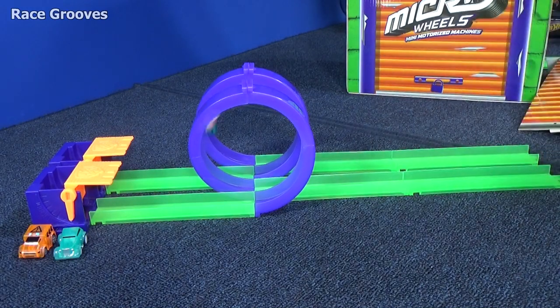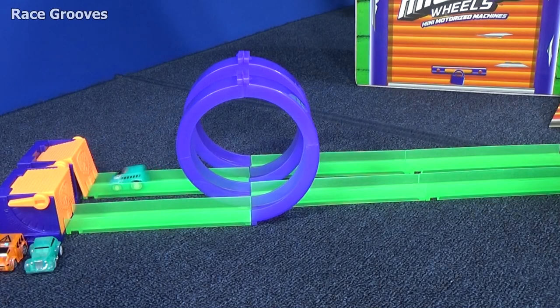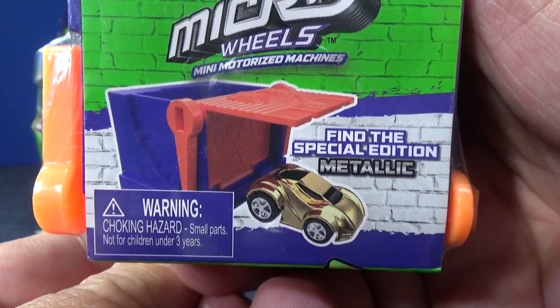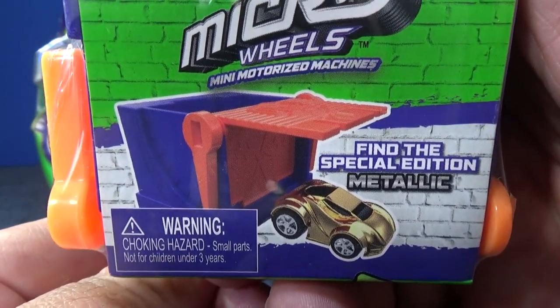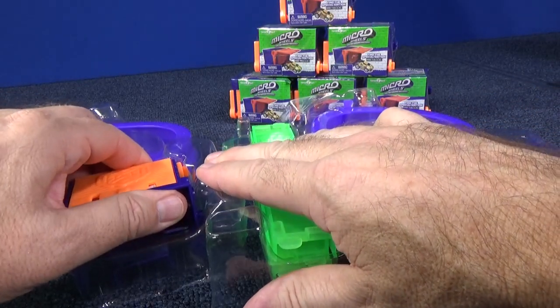Set, go. Postbot wins again. Hey, let's go ahead and open up those other two packs, get some more track, and also open up the mystery boxes. Maybe I'll find a special edition metallic version. To speed things up, I took these out of the packaging.